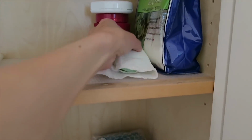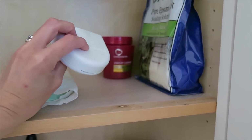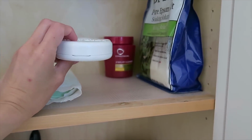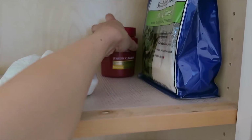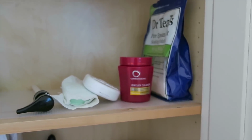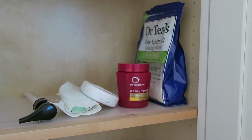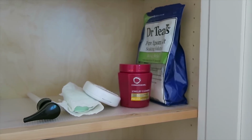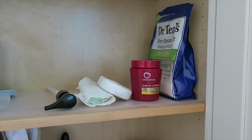I have a bar of soap, and I hate bars of soap. I have a night guard because I grind my teeth at night, but now that I have Invisalign, I don't need this anymore. I have jewelry cleaner that I haven't used in years, and I don't have that much fine jewelry, and what I do have I can take to get cleaned when I need it cleaned, and I have some Epsom salt that I bought and used once and haven't used again. So these are my 5 items for today.